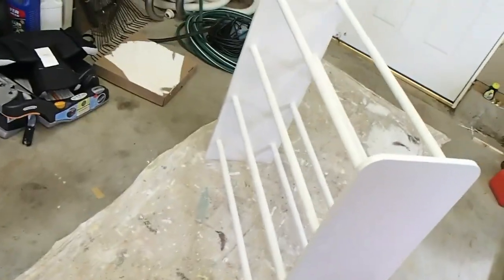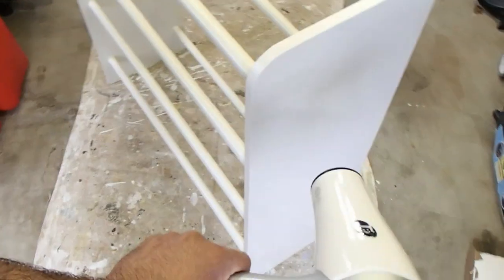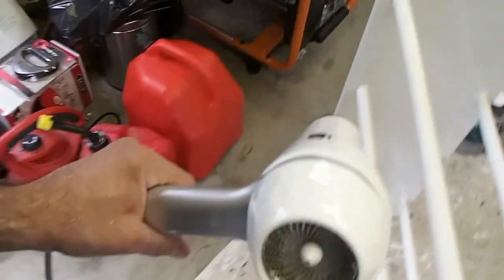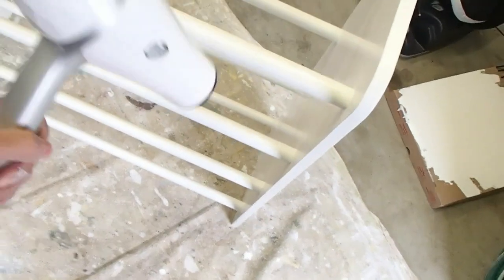Yeah. It's all dried. Just dried it with the hair dryer. And gonna start second coat. Good girl. Good girl. Let me sleep while I painted the shelf. That is 3 coats. I am done.